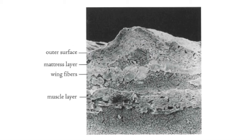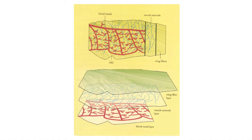The muscle layer would have enabled the flying pterosaur to adjust any of the membrane's surface during flight and give the animal considerable control of the wing surface. Blood vessels fed and nourished these muscles in the membrane during flight with well-oxygenated blood.